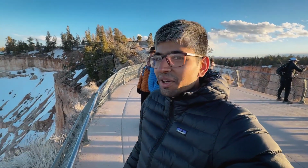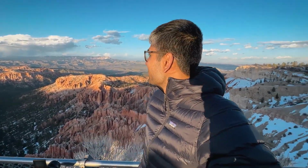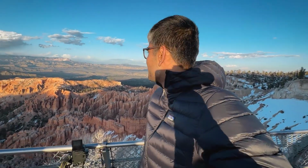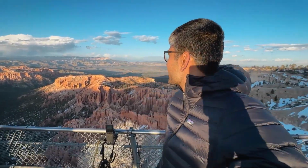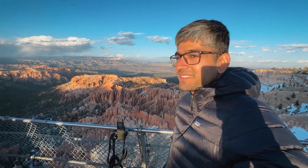We decided to come to Bryce Point. It's our first day in Bryce National Park, and we have been greeted with a beautiful sunset looking over the whole park. I've been getting some really nice pictures of the shadow of the canyon. And there's some rain in the background, which looks really nice.